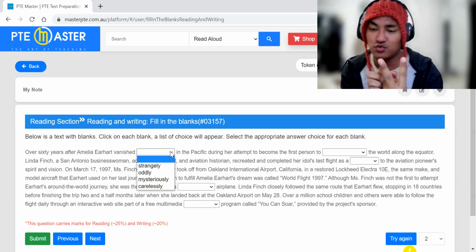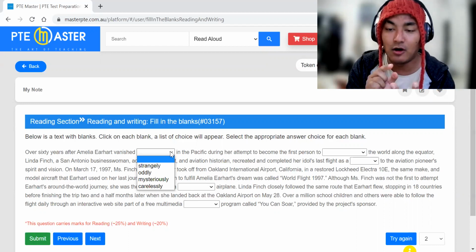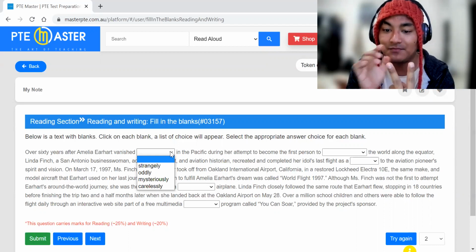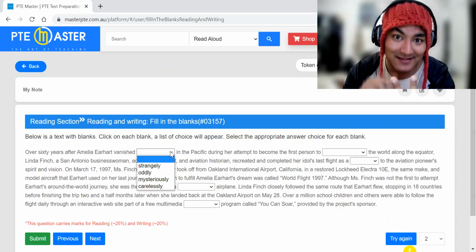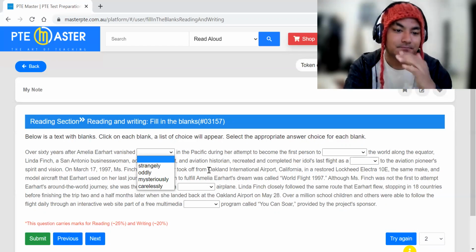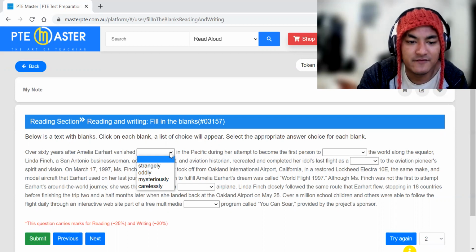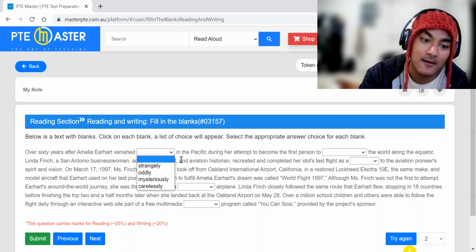In those two options, if both options have a similar meaning, always go for the fancy word. If two options are there and both of them seem right, both have a similar meaning, always go with the fancy word. I'll tell you what it means. All right, let's look at this question. Over 60 years after Amelia Earhart vanished dash in the Pacific during her attempt to become blah blah blah.